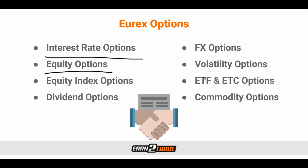Then we have equity options, and the equity options category is the biggest one on the Eurex with over 800 offerings.